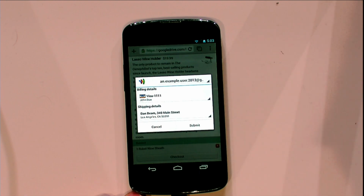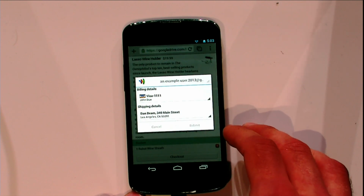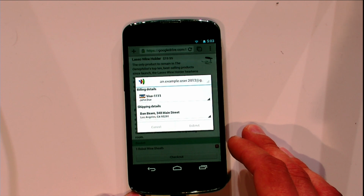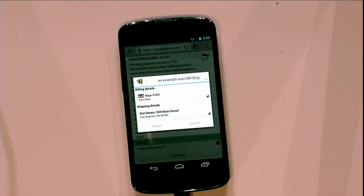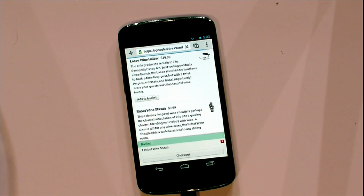It's still being billed to John Doe's credit card. I am John Doe. And as soon as I press submit, Wallet is now taking this opportunity to generate the one-time credit card and sending it down to the page. And as I also promised before, this UI is still a little bit rough around the edges. So this is a bleeding edge copy of the code that we have here.